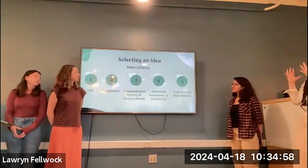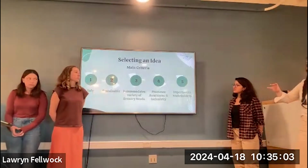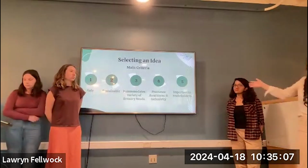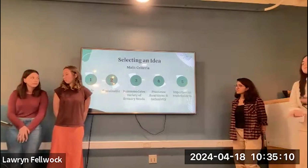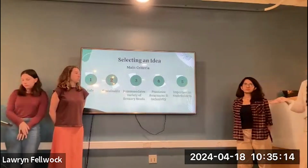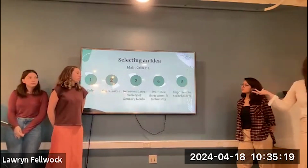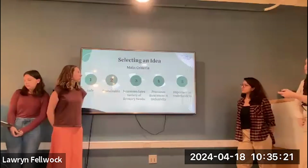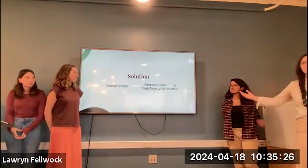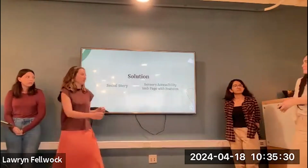And then we took those different ideas and we assessed them against a bunch of different criteria. In particular, some of our most important ones were, is it safe? Is it sustainable? Does it accommodate a variety of sensory needs? Does it promote awareness and inclusivity? And is it important to our stakeholders? And all of this together brought us to a two-pronged solution, which Bryce and Gagana will talk about now.